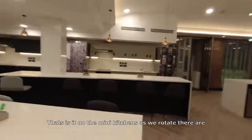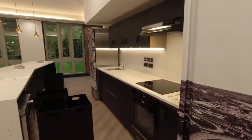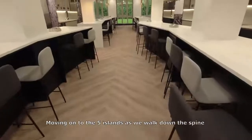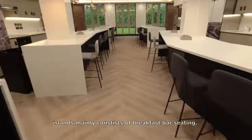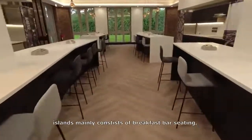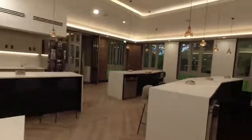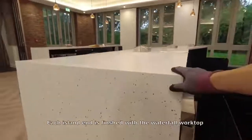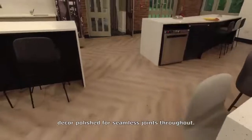As we rotate, there are 7 others in alternating colours around this room. Moving on to the five islands, as we walk down the spine of the kitchen past 4 existing concrete columns, islands mainly consist of breakfast bar seating. All islands are finished in indigo blue and fully lined to the insides and undersides of the knee spaces. Each island end is finished with the waterfall worktop decor, polished for seamless joints throughout.